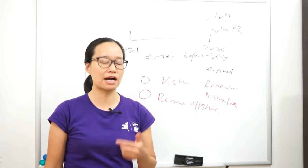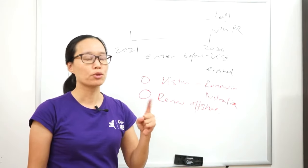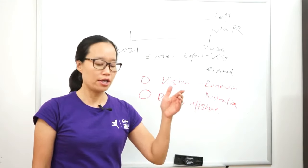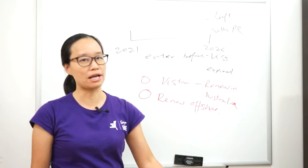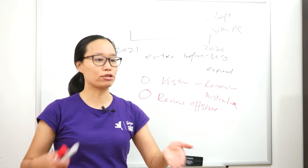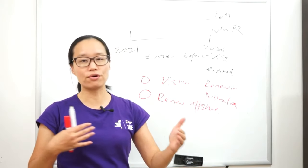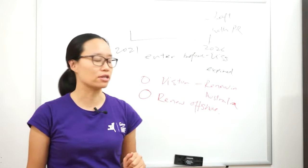In summary, I covered 2 main issues that come up a lot. 1, when I should enter Australia. The answer is you can enter Australia anytime in the next 5 years after your visa is granted. So you will meet the requirement. The visa will not be cancelled unless you commit a crime that is subject to 2 years imprisonment. Normally you won't. So therefore, anytime in the next 5 years, activate the visa.